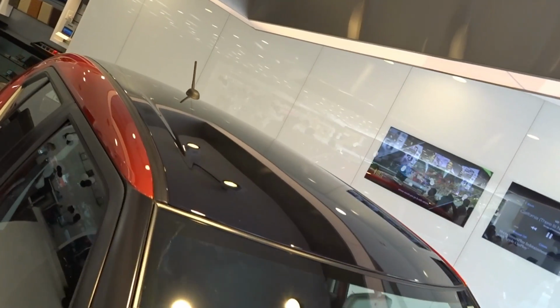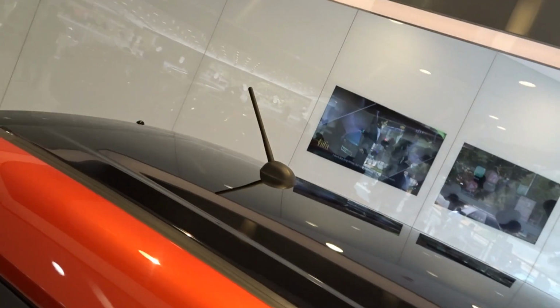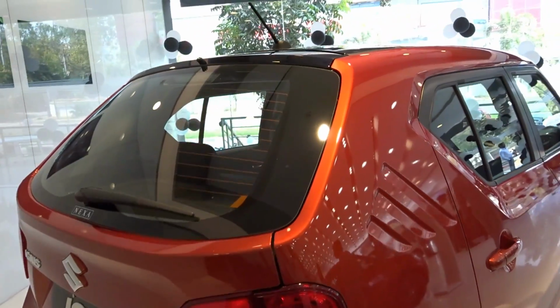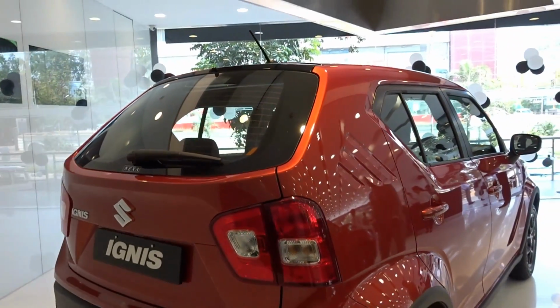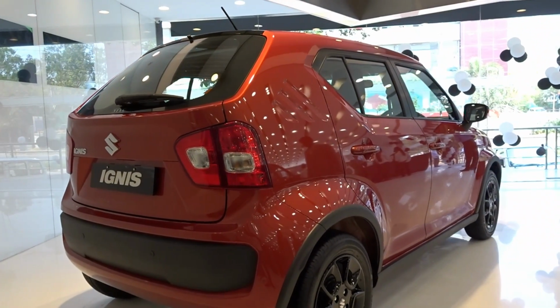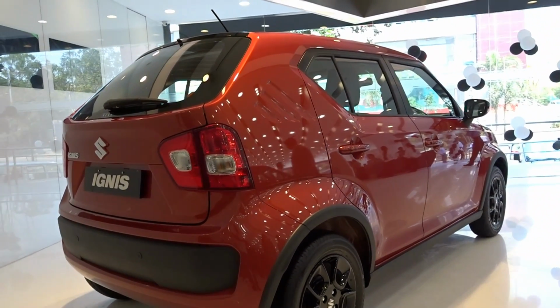I believe offering crucial safety features as standard and offering other luxury features as an option really can make a whole lot of difference in reducing the number of road accidents in our nation, which is sadly increasing at an alarming rate. So once again, thank you Maruti for going the extra mile in caring for your customers and offering all the safety features as standard right from the base variant.